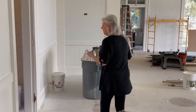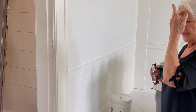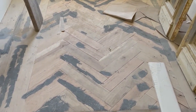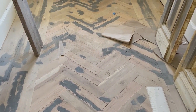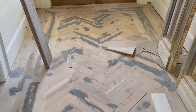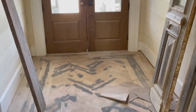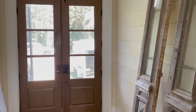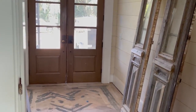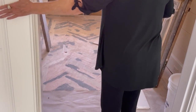You can kind of see it. The young man that's doing our floors suggested a herringbone pattern for the foyer. And I talked with Eddie about it and we decided yes. And it will kind of separate the foyer from the living area. And of course my antique doors fit up here perfectly.